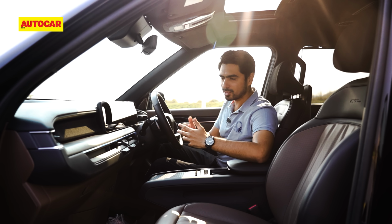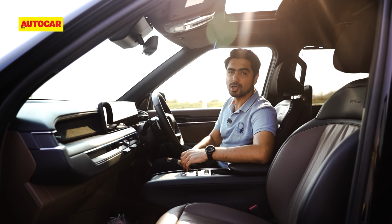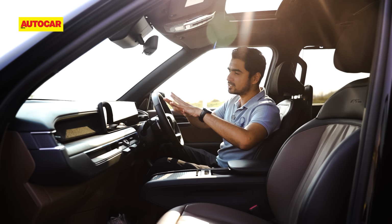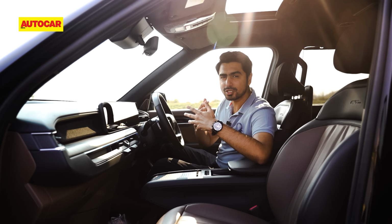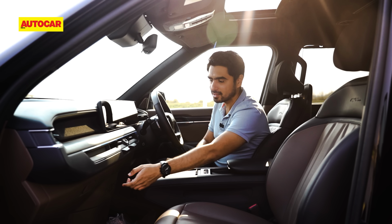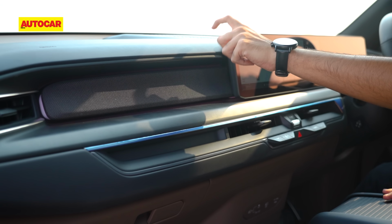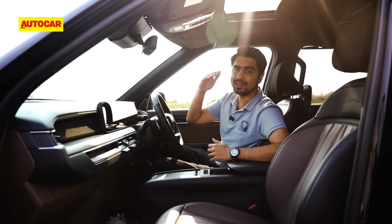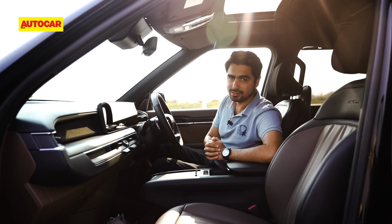Another issue I have with this cabin is that when you are paying rupees 1.3 crore for this car, you expect a certain level of quality. Now don't get me wrong, it is all very nice in terms of touch and feel. However, you just cannot ignore the fact that you have a lot of hard plastics in this cabin. Like here, on the dashboard. So, well, yes, it is a premium experience. However, it is probably not in the same league as its German rivals.